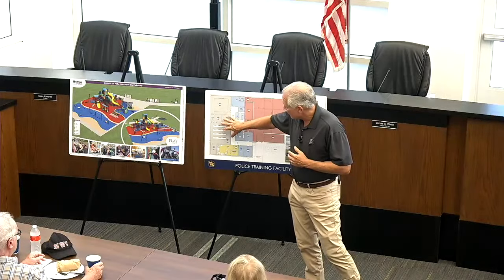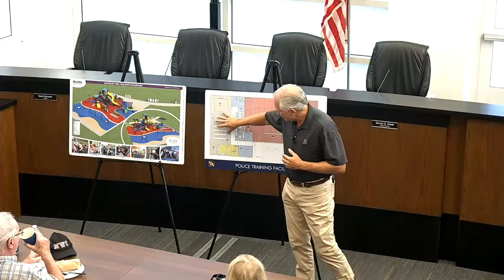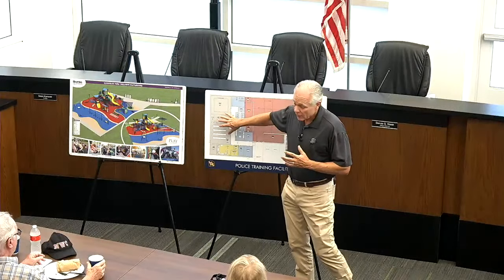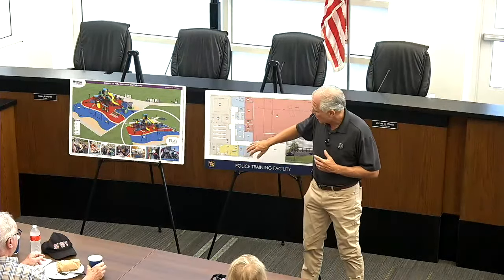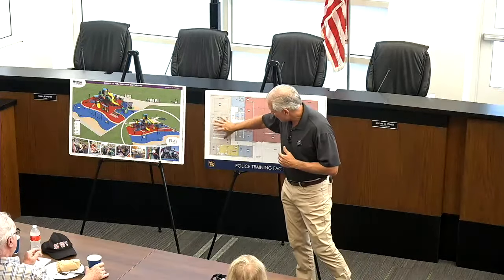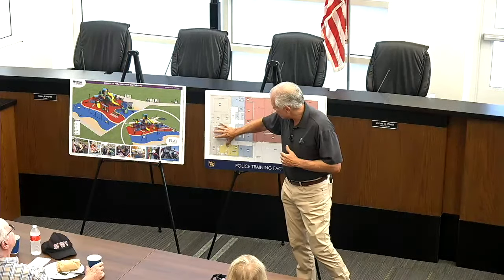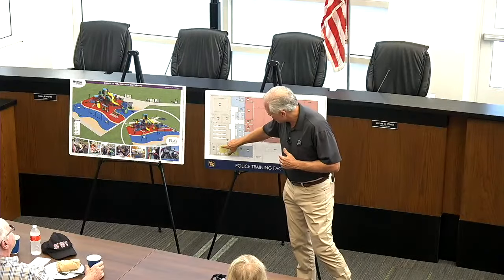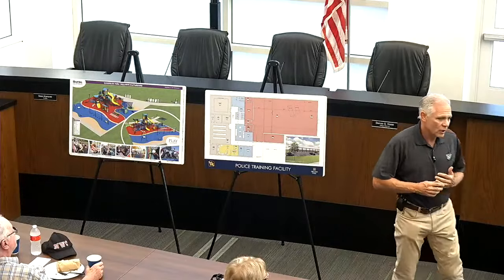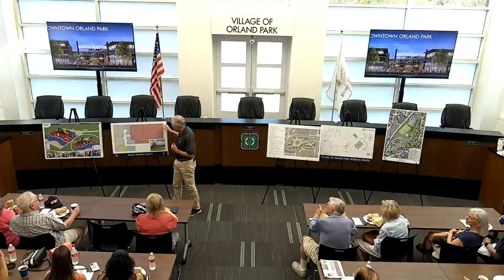And that EOC will actually work. It'll be combined with a training classroom, so it can be converted into the EOC when we need it, which is very rarely. I think we've used it once, for one period of time. We used it for a while with COVID. But for the most part, it's going to be a training area, and then you've got a simulator room up here. This is where dispatch would go in the event we have to go to the emergency operating center. So that's what would happen there. So that's being done now.